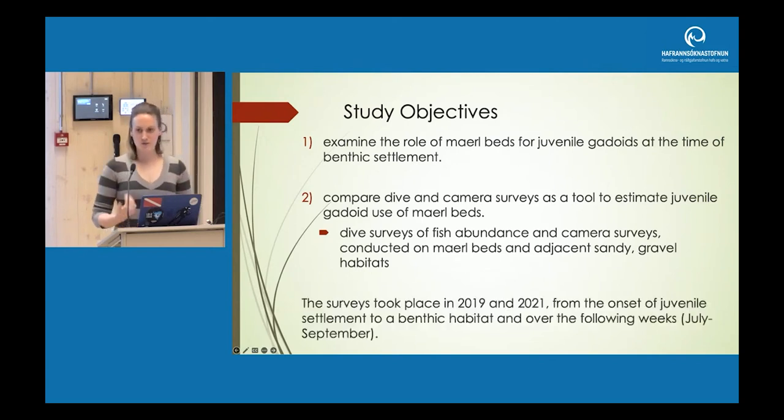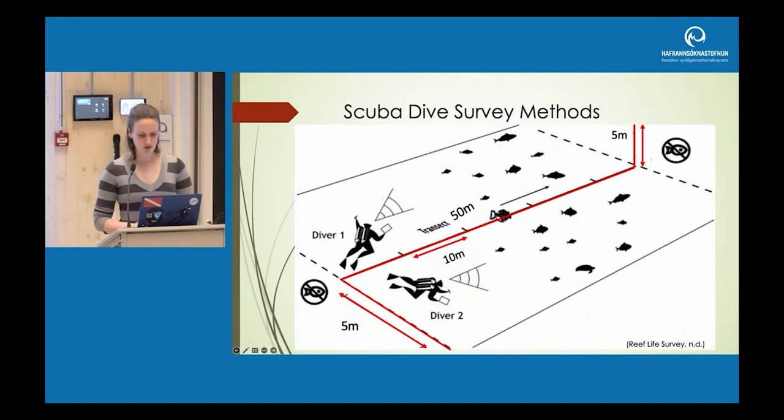The surveys then took place in 2019 as well as in 2021 from the onset of juvenile settlement into the benthic habitat and over the following weeks from between July to the end of September. So this is just an illustration to show you an example of what the dive surveys looked like. So we followed scuba survey methodologies based from coral reef monitoring efforts and eelgrass bed studies.